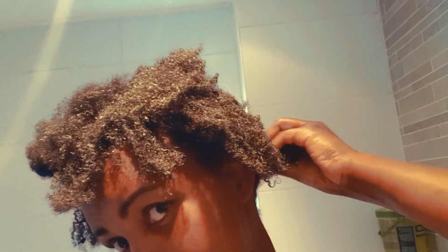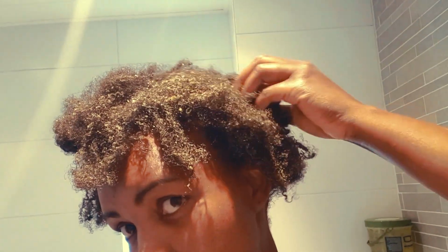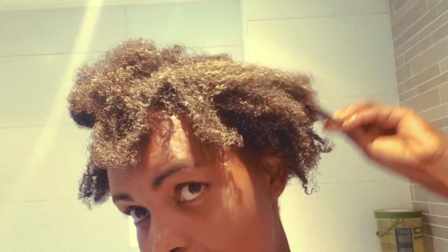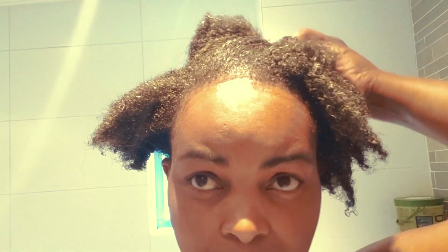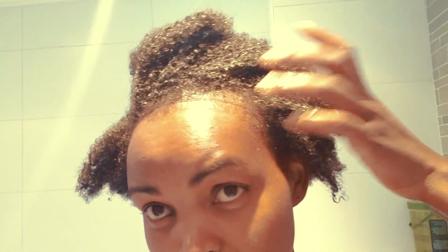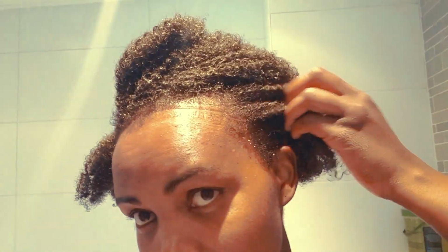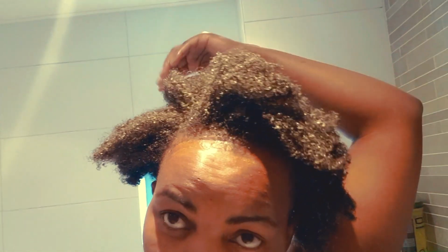So I'm telling you these things, the combination of avocado, egg yolk is the best. Cheap, easy to make, and you're very sure or certain that there is no chemicals added. So I'm telling you, this is the way to go for 4C natural hair.